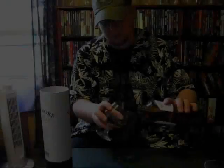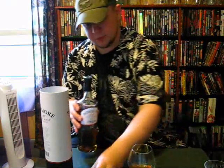Apparently this distillery is right on the coastline, and apparently several of the expressions they impart almost like a sea salt kind of flavor to them. So we're going to take a little nice tight cork on this one. Alright, should be good.